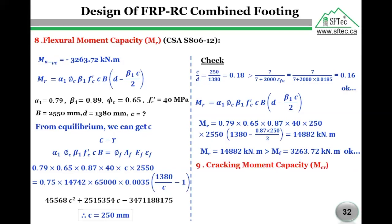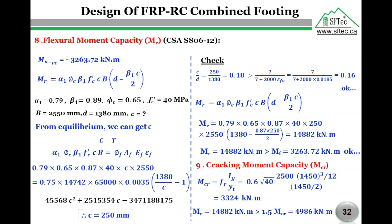Now I'm going to calculate the cracking moment capacity according to the Canadian standard CSA S806. The cracking moment capacity can be calculated using this equation. By comparing the flexural moment capacity and 1.5 times the cracking moment capacity, the flexural moment capacity exceeds 1.5 times the cracking moment capacity and satisfies the minimum reinforcement condition mentioned in the Canadian standard CSA S806-2012.